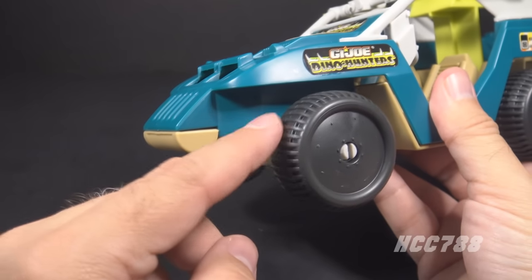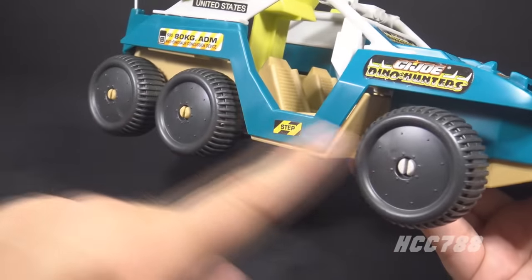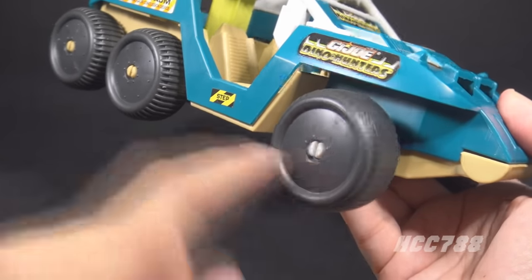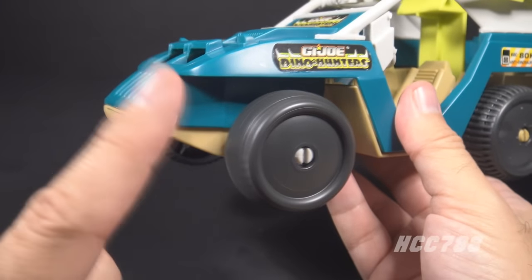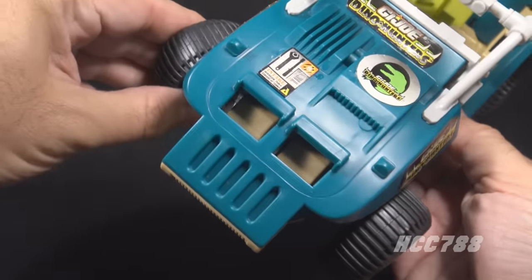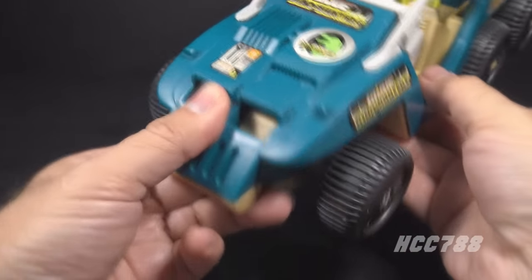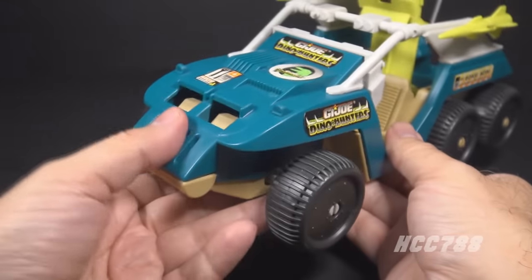The front wheels are dark gray, and in fact, they are the same as the back wheels. There's no distinction. They connect to an axle by a mushroom clip, which you can see at the center of the wheels, and they will spin independently, and they will also steer. You can click the wheels into a left turn position, or a centered position, or a right turn position, so you have some steering at the front wheels.